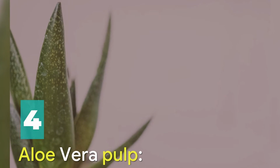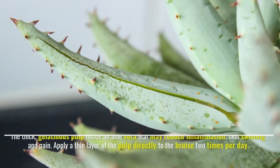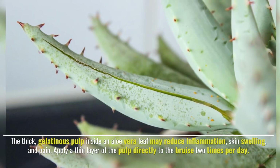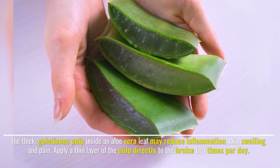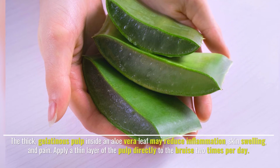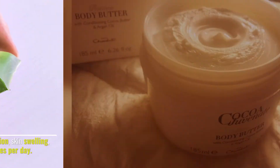Number 4. Aloe vera pulp. The thick, gelatinous pulp inside an aloe vera leaf may reduce inflammation, skin swelling, and pain. Apply a thin layer of the pulp directly to the bruise 2 times per day.